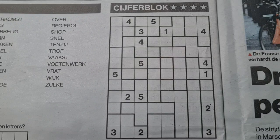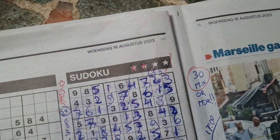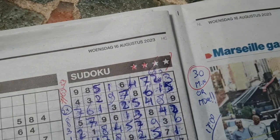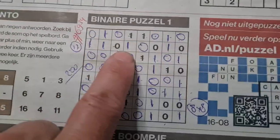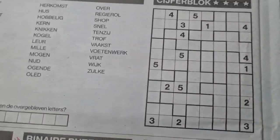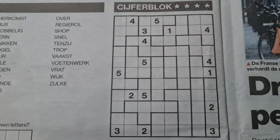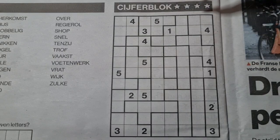Hi there, hi guys, welcome back with the fourth and last puzzle in today's additional newspaper of Wednesday, August the 16th, 2023, and I've already solved 3 puzzles tonight in this additional. Those are the 2 stars, the 4-star Sudoku, and the binary, and the last puzzle I will do is the Tectonic with 4 stars. In Japanese, Suguru. In Dutch, Cyberblock. Sometimes they call this also a jigsaw Sudoku.